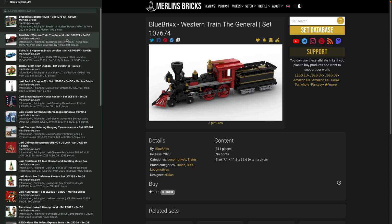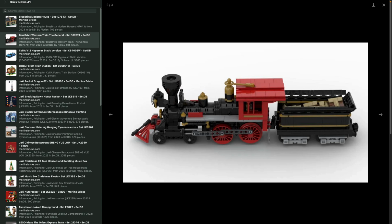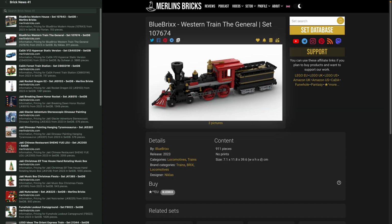With that, we're moving on to the Western train, the General, the 107674, an announcement of a train with 911 pieces. It's roughly 40 centimeters in length, 12 in height, and 7 in width. So this is an 8-stud train. I think BlueBrixx, my apologies, has done a similar design some time ago in the 6-stud ballpark, so this one is for sure bigger, but still, the way they managed this locomotive with just 900 pieces in the 8-stud format is quite good. I guess you should be able to motorize it as well. Designed by Niklas. Let's move on.